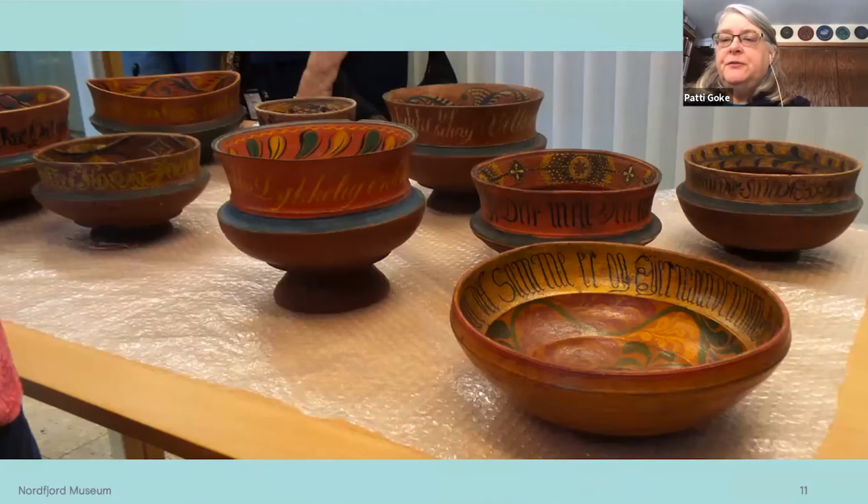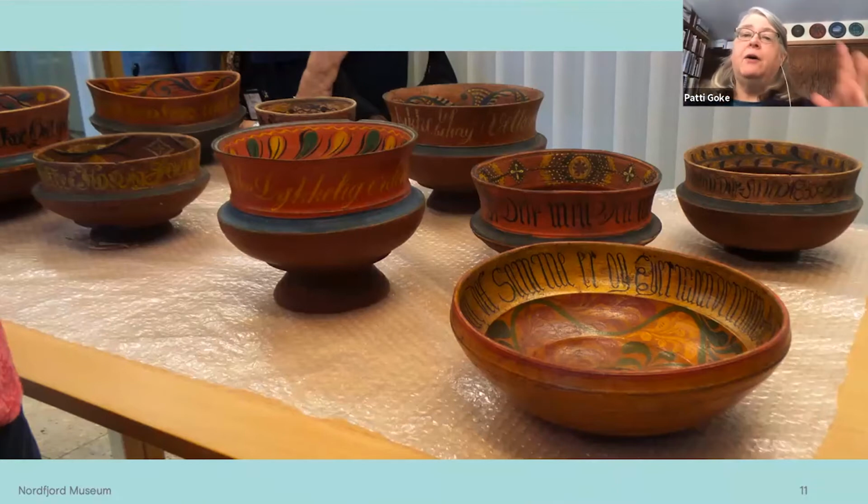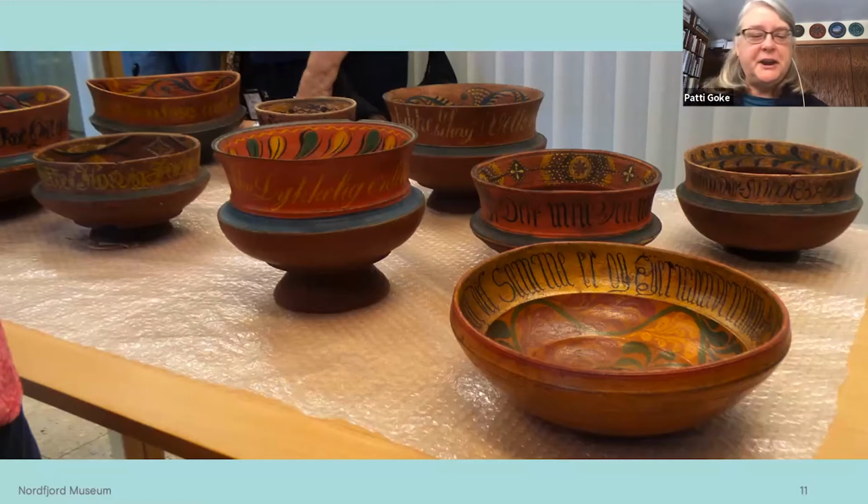Here's a picture at the Nordfjord Museum from the 2016 folk art tour, when they brought out all the bowls that they had for us to look at. And the Nordfjord Museum has over 40 bowls in their collection. And unfortunately, or sadly, Vesterheim only has 4. But maybe over time we can work on bumping that number up.